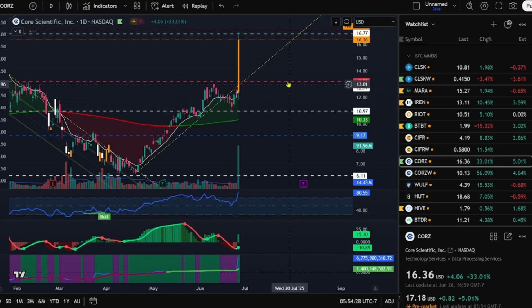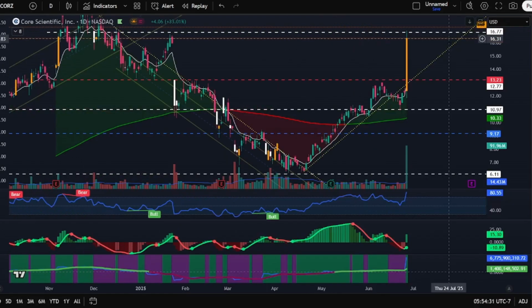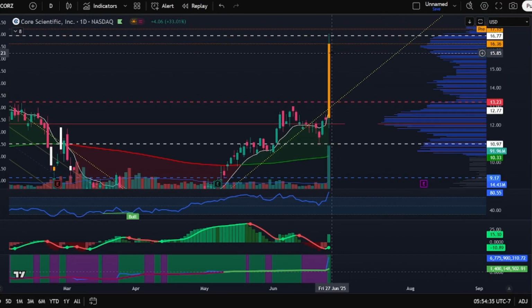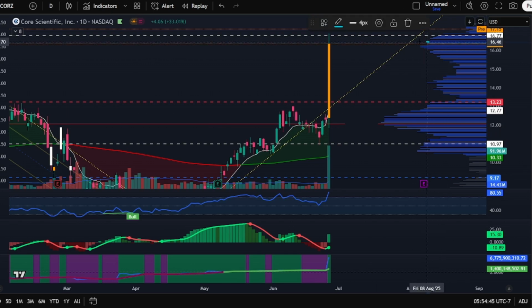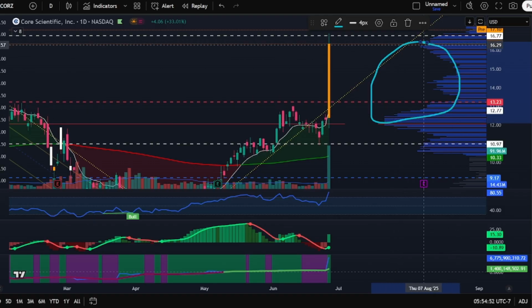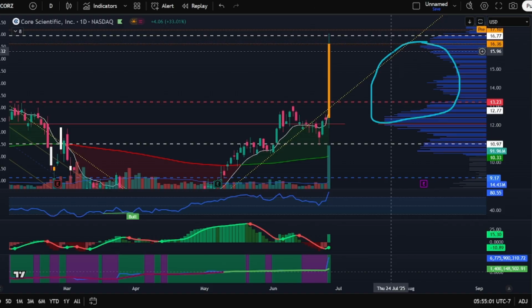CORZ was up 33% yesterday. Look at that God candle. Wow, that is a big boy. This came off of news that CoreWeave is looking to acquire CORZ. And look at this. One thing I want you to point out here is this whole bit of volume right here. It went all the way from the bottom to the top of this. And look where it stopped. Look where price stopped, right at this bump in that volume. Something to take note of, how the volume works, like that big ramp.